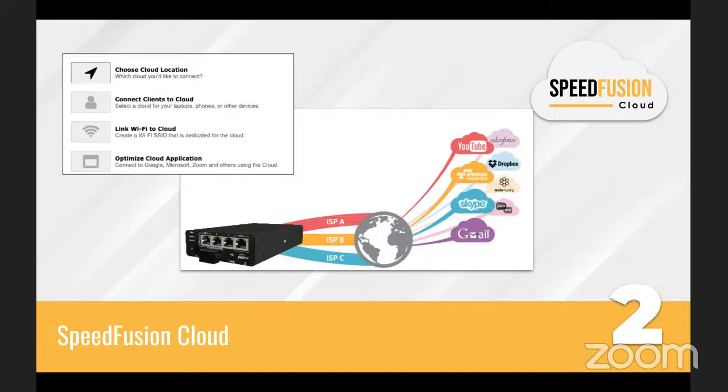And with SpeedFusion Cloud, you can do a lot of really cool things, like, hey, I want to send copies of data across two different connections. So if one of the connections fails, there's a second backup copy of that information going over the second connection. The term typically used for that is WAN smoothing. And when you enable WAN smoothing, which is a simple checkbox in SpeedFusion, you're now not only using multiple connections, but you're creating redundancy in that connection.